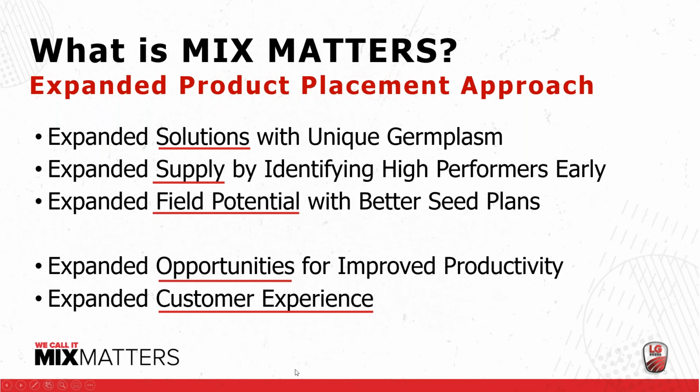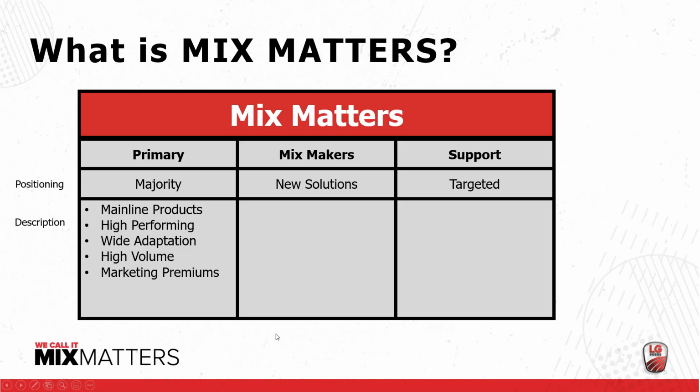So if we want to take a look at this in a little bit of where we would go with this, we'll talk about Mix Matters itself. And that is the approach that says, how do we deal with the portfolio we have? So we've got a block here that we've laid out that there's a couple of columns that probably every company we deal with, seed company we deal with in the industry would say they have.